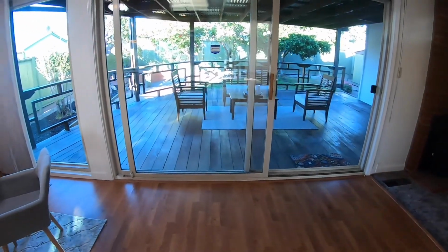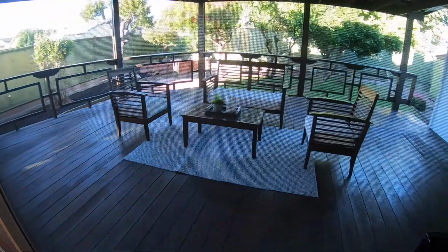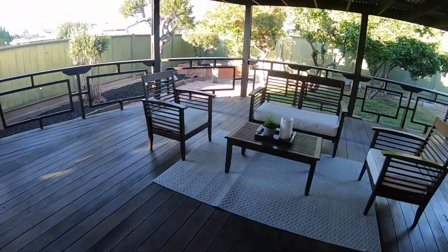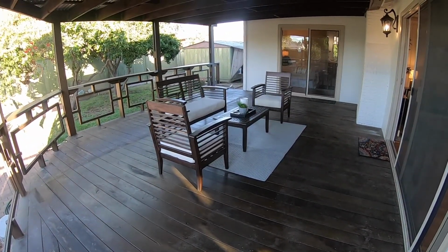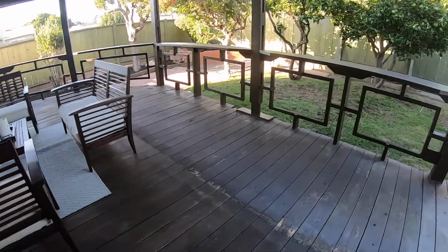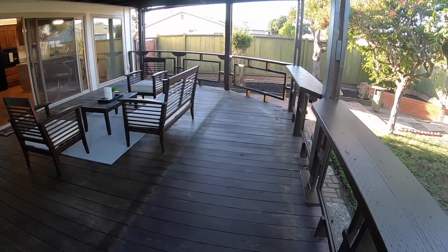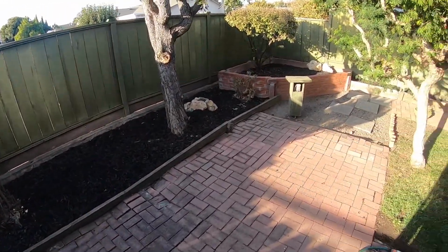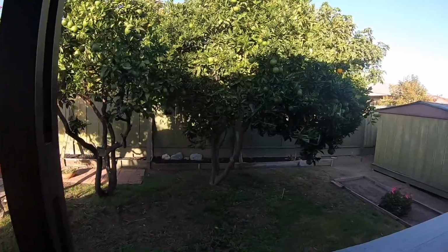And then here you've got this really wide slider that goes into the covered deck. So the climate's right, nice and warm. The wonderful place to hang out after work. On the weekends, family and friends. A great deck for entertainment. Easy care backyard with a lot of mature trees. Citrus trees as well. Orange tree.